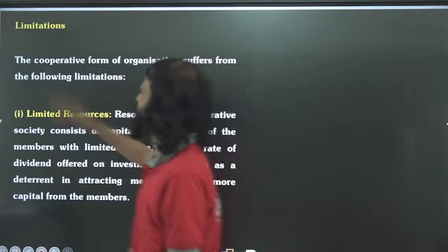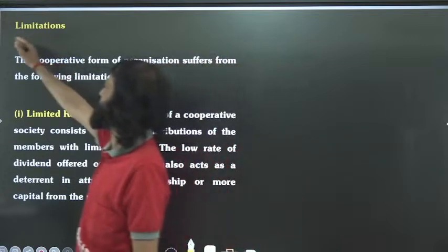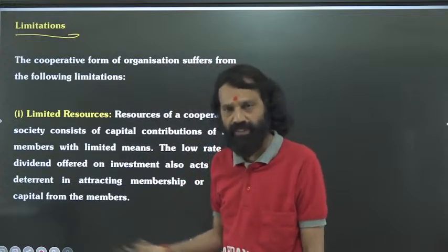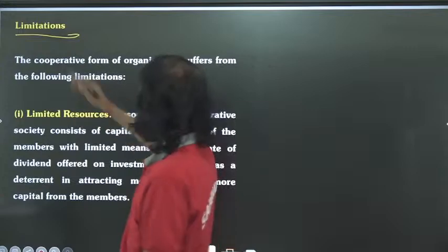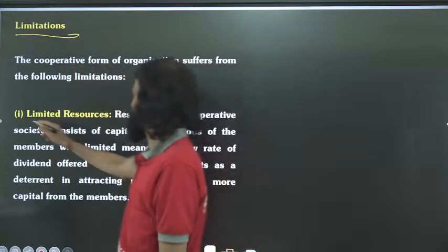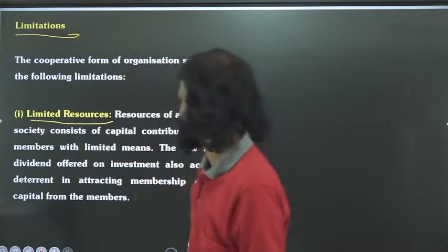Limitations. What are the limitations? Of course, until now we were studying about the merits of the cooperative society. Now we can check about the limitations. The cooperative form of organization suffers from the following limitations. What are the limitations of cooperative society?